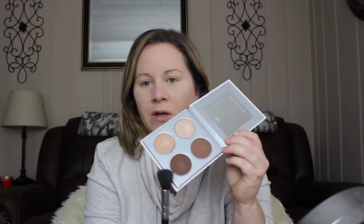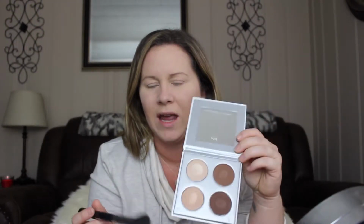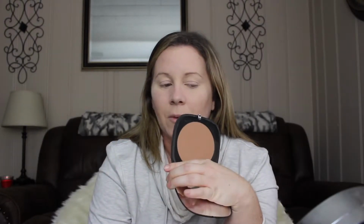Alright, beautiful. Alright, so next thing that we're gonna do is the contour. I was kind of debating which shade I wanted to use. I was going to go in with this Pure Sculptor palette and one of these two shades, but this one is entirely too dark, and I think this one is too dark as well. I swatched them and they're really pretty, but I think they're just too dark for me right now, so we're not going to use that one. I'm just going to go in with what I've been using, which is the Marc Jacobs Tantric Omega Bronze. I've been using this and it's been working great for me. I love the color of it, so we're going to go on with that guy, swirl it around.